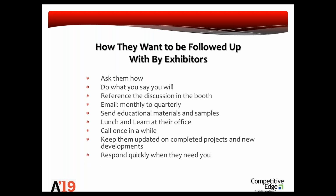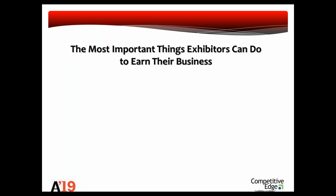And when they reach out to you, move fast, respond quickly. If they call you and say, hey, I've got a project coming up, I need to meet with you, let no dust settle under that call. Because if they don't hear back from you for 2, 3, 4, 5 days, it's possible that they've moved on to their second supplier. So move fast on your follow-up.